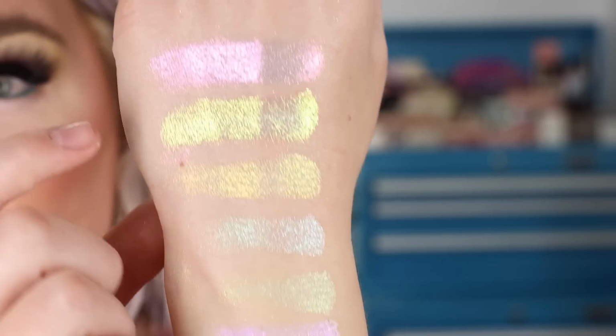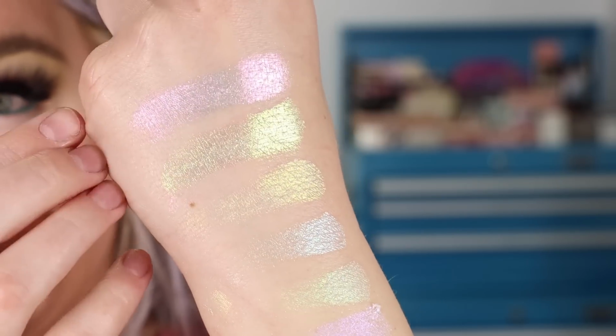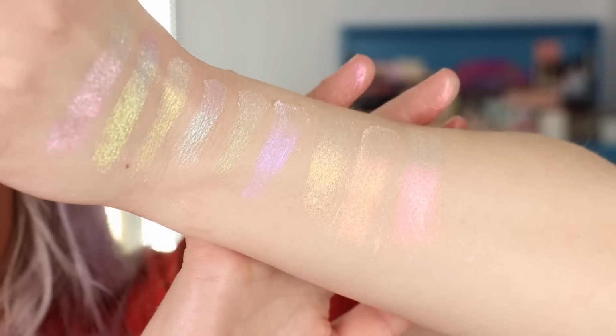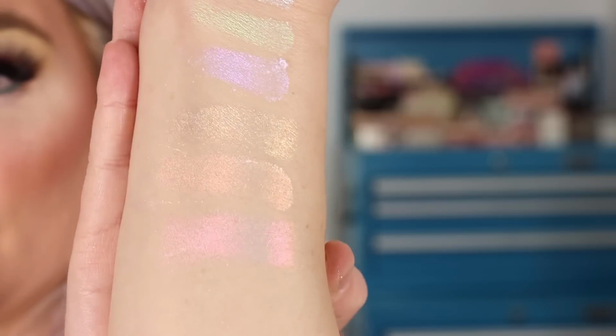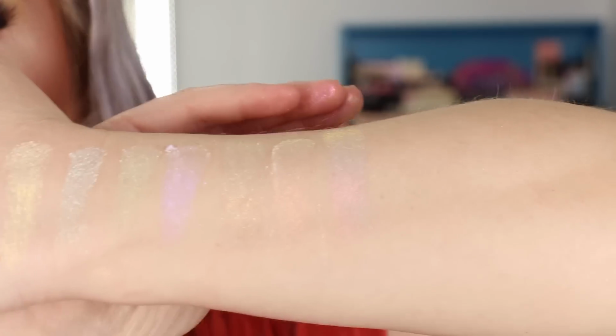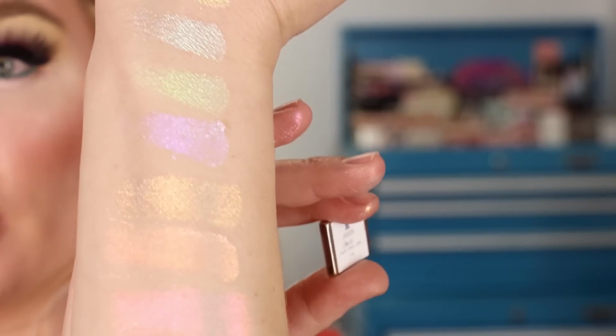Aren't those pretty? These first two though are quite wicked. These ones have a little bit more of a glittery kind of texture than some of these ones do, but those are the iridescent multi-chrome series 2 shadows right there. I'm trying to shift them for you guys here.